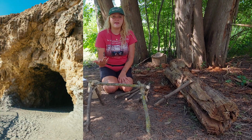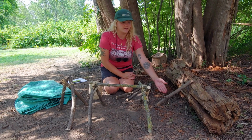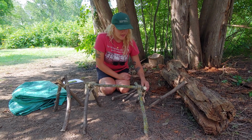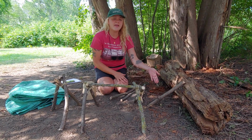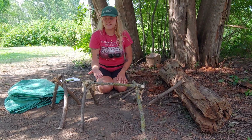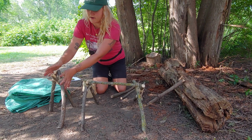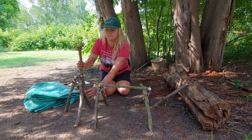When you're building your shelter, you might find something that already looks like a shelter. For example, a cave or a fallen down log. It's really quick and easy to build a shelter on a fallen down log because all you need is one other log, and you can actually tie your tarp over top of this to make a tent. If you can't find something that already looks like a shelter, you can build it from scratch. For example, with using 3 logs, you can actually build a tripod onto which you can lean other sticks, like so.